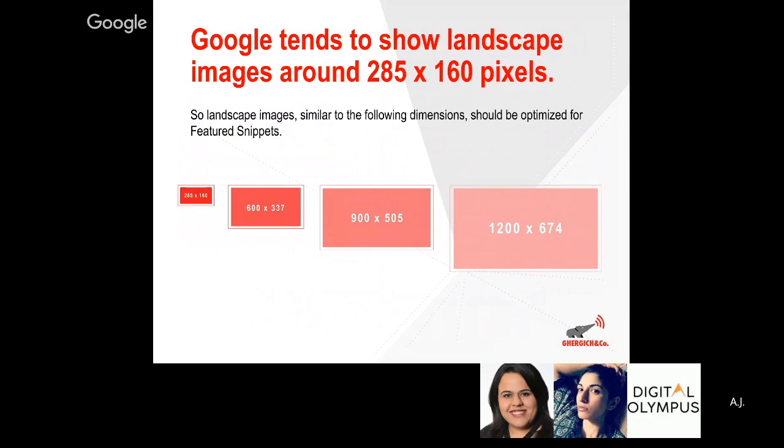I've given you some sizes here, like 600 by 337. That perfectly downsamples to 285 by 160. So you'd be fine with that. But again, this isn't gospel. You'll see random sizes. I've seen huge ones show up. I'm just showing you what I see the most. I mostly see 285 by 160-ish. If you follow those general formats for your images, they'll come out much better and look a lot crisper and less pixelated when you do earn the featured snippet.